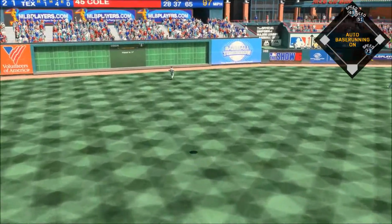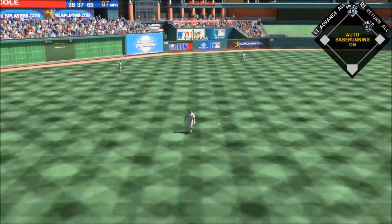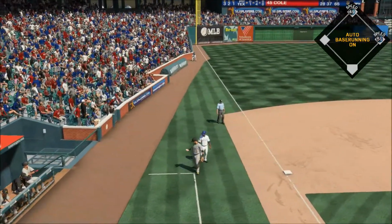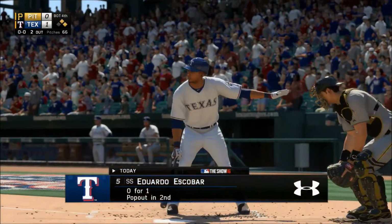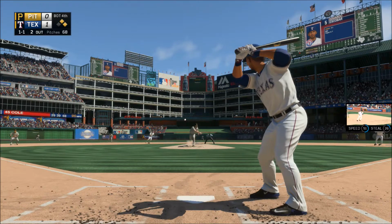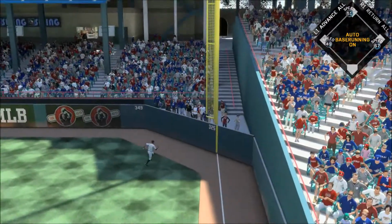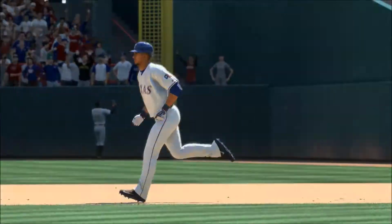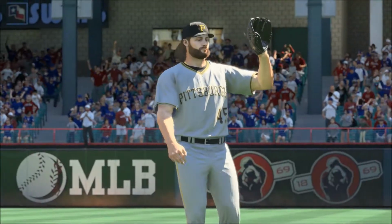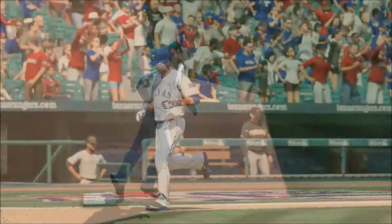Skied in the air to straightaway left. Marte is going to get there. He hauls it in without any trouble, and there are two away. Eduardo Escobar gets a shot at too much. Yeah, not too much indeed. You start getting into the danger area when it's up and in that high. And that ball will stay fair, and it's gone. A home run. Three-run home run.